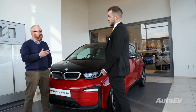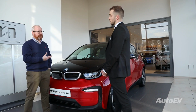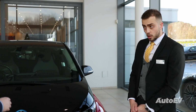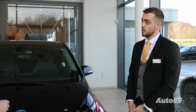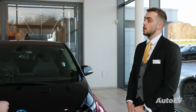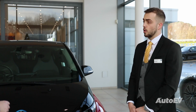Okay, perfect. And then since then, am I right in thinking as well the range extender is no longer available? When did that get discontinued? Was that quite recently? It was at the beginning of this year, so beginning of 2019, they stopped the range extender model as a new car, and that's simply because the 120 amp battery came out, and because it has a higher range of electric, they didn't feel it was necessary to offer the petrol extension.